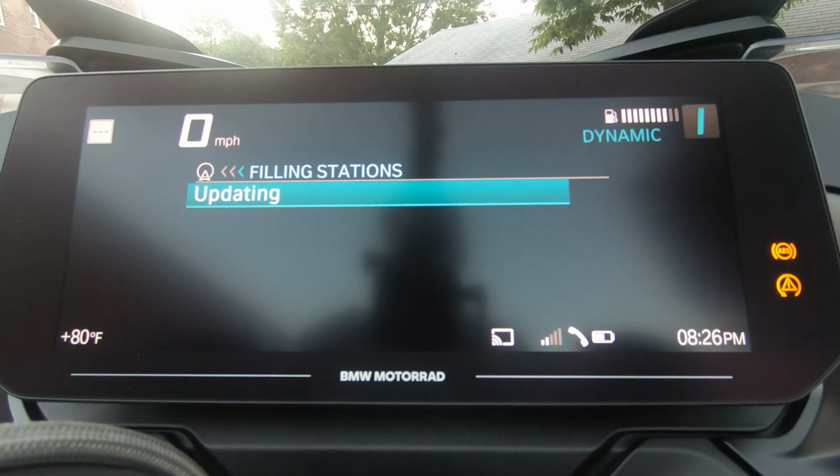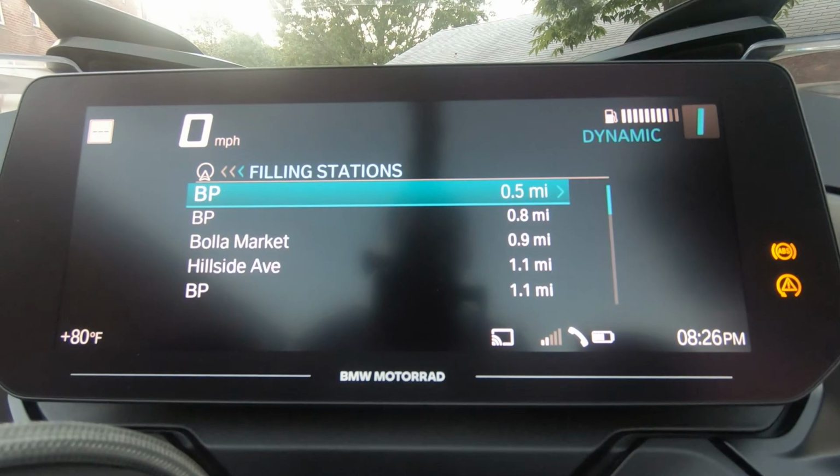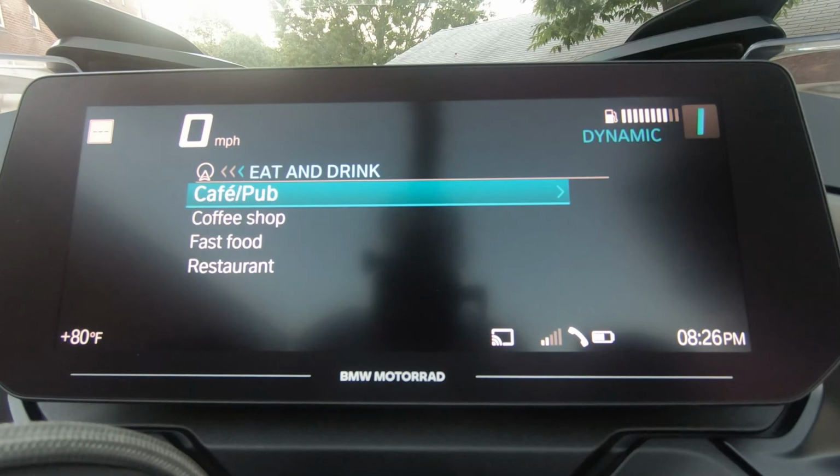Filling stations, that's gas stations. This is something in Europe, probably they call it filling stations. We don't call it filling stations in the US. They're just gas stations. You go to a gas station to get the gas while you fill up the gas, so it kind of makes sense, but hey, whatever. It's a gas station. Eat and drink.